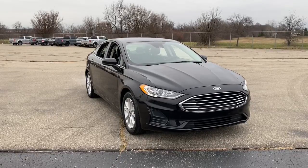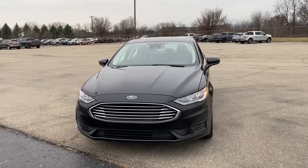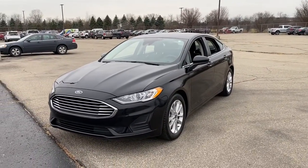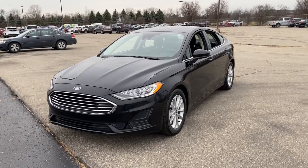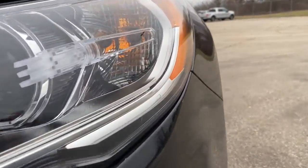You'll have love at first sight with the 2020 Ford Fusion. With less than 5,000 miles on the odometer, this vehicle provides excellent value. Take a closer look at this comfortable, stylish Fusion.